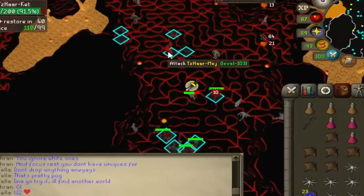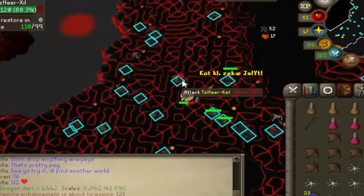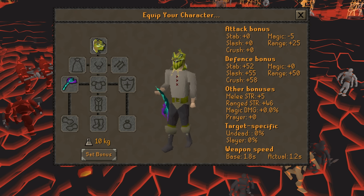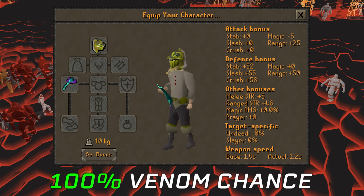The most popular method was to equip a blowpipe and a serpentine helm and run around the Tzhaar area, tagging every single Tzhaar monster they saw. Equipping the blowpipe and Serp Helm meant that you had a 100% chance to venom a monster, as long as you hit them for above 1 damage.